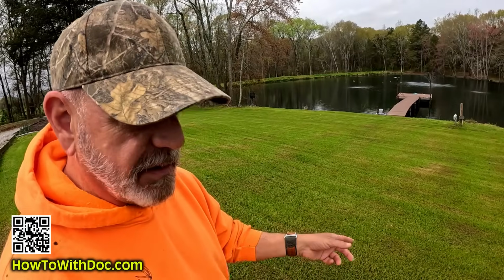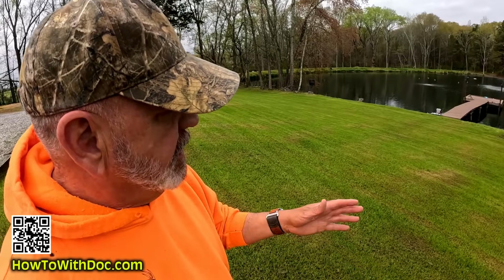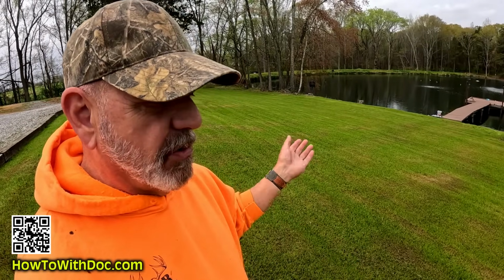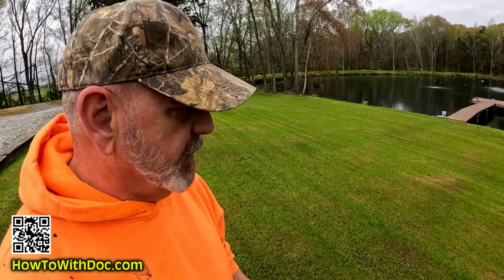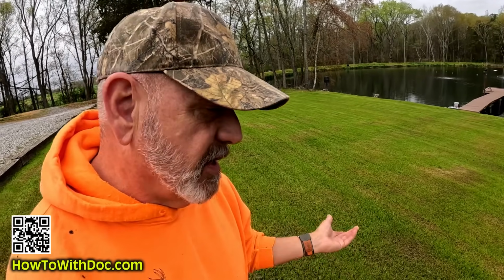Someone's going to ask if I kill it off. I don't. I want to have roots in the ground out here all the time. You cut annual ryegrass really short, it's going to eventually die in the heat, but you don't want it competing with that Bermuda.